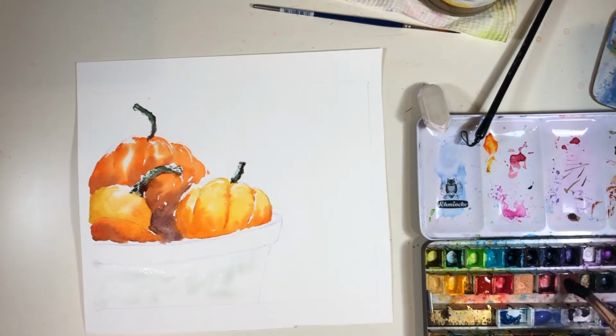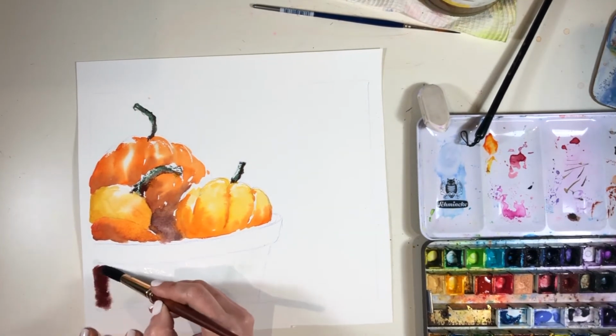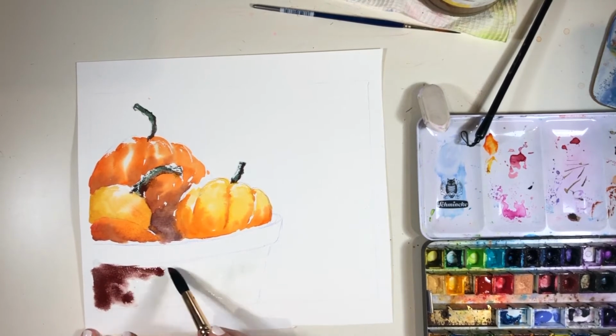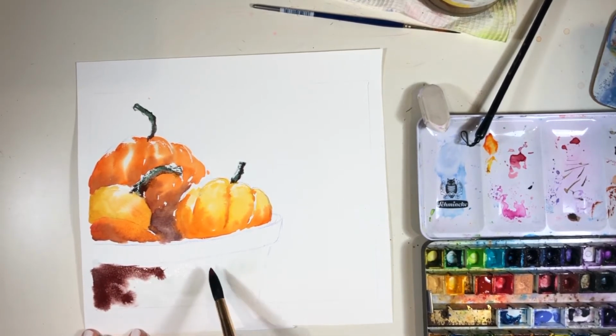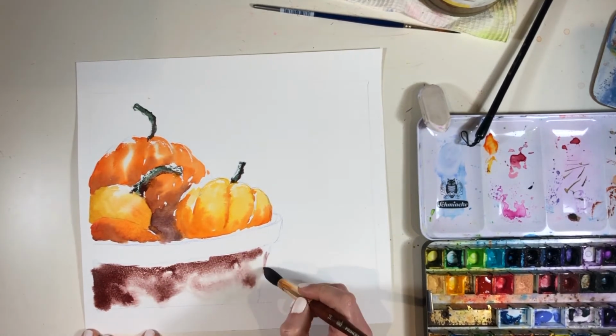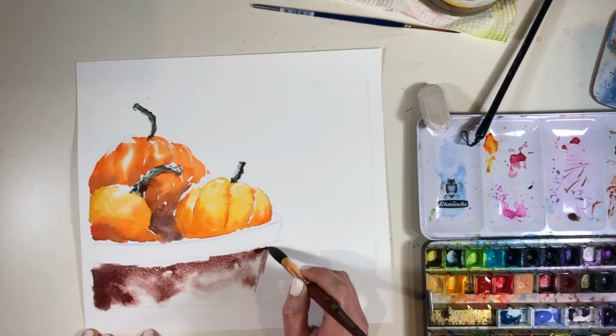So I'm going to leave the rim, and I'm going to move to the sort of wooden bit underneath, and I'm going to use my lovely dark, see that's that Indian red. It's really quite opaque, and it does spread itself out rather marvellously.